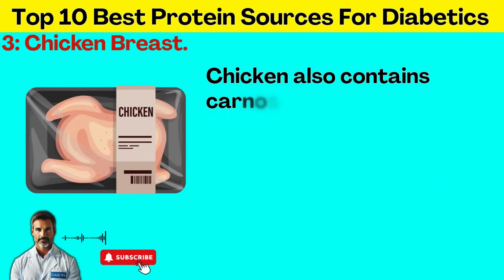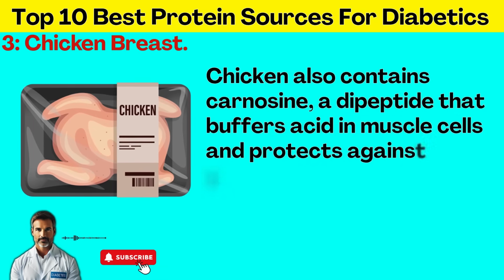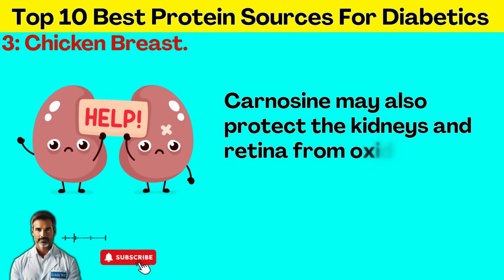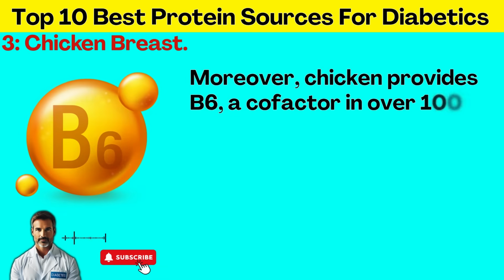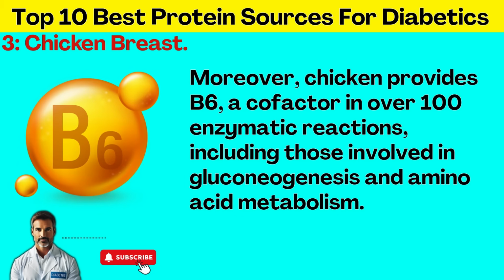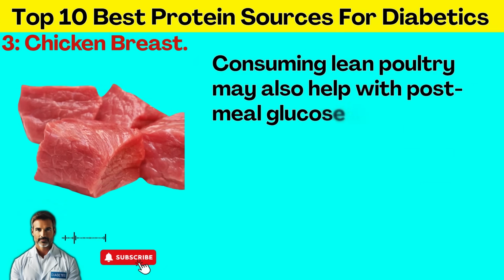Chicken also contains carnosine, a dipeptide that buffers acid in muscle cells and protects against glycation, an issue in chronic hyperglycemia. Carnosine may also protect the kidneys and retina from oxidative damage. Moreover, chicken provides B6, a cofactor in over 100 enzymatic reactions, including those involved in gluconeogenesis and amino acid metabolism. Consuming lean poultry may also help with post-meal glucose control.